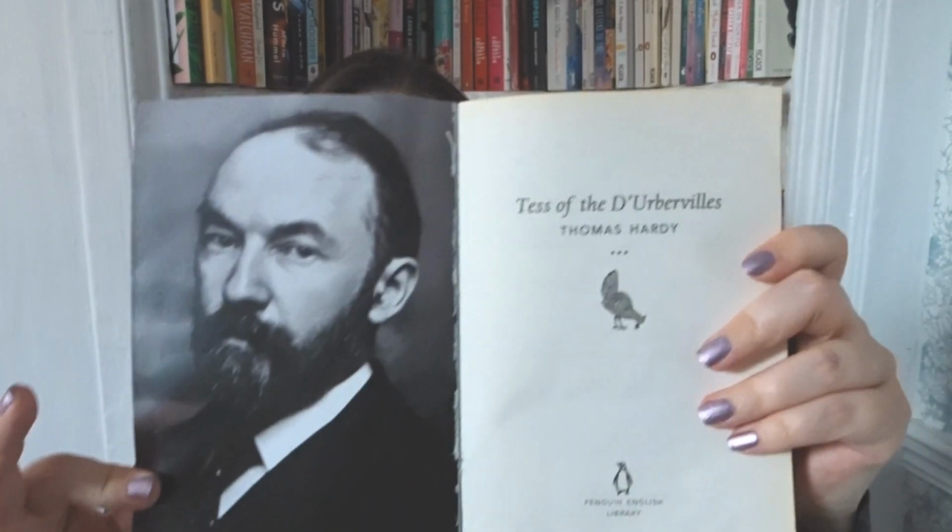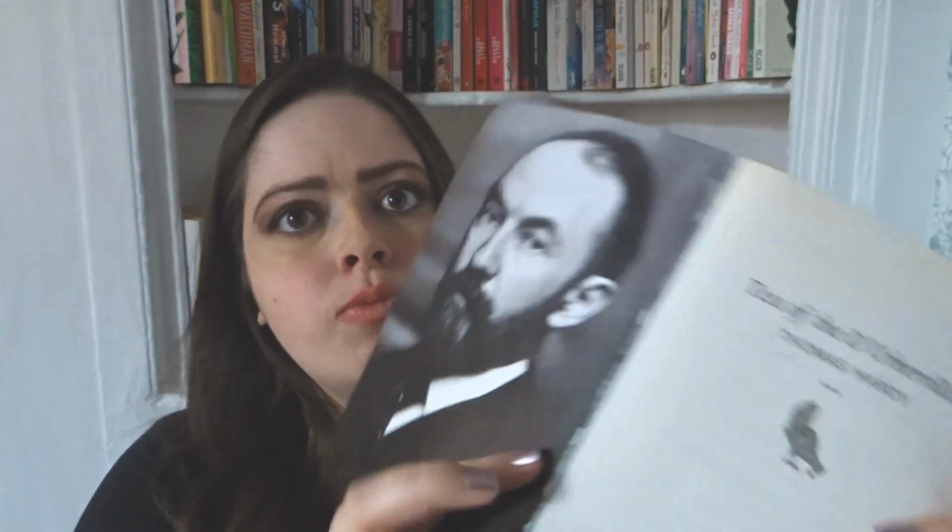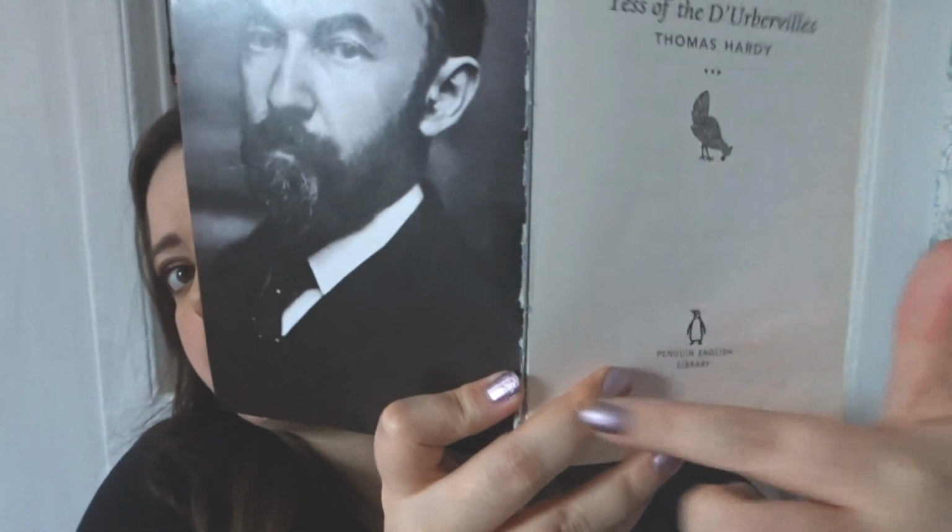So they're changing these books all the time, and the newest ones I've got are completely different. You need to get ready for the new one. So with Oliver Twist, you could see there's a picture of the author, and they've kept this with Tess of the D'Urbervilles, a picture of the author. Oh, has someone ripped a page out? Maybe it did have a write-up. Oh my god, what's happened here? Maybe it did have a write-up of Thomas Hardy, but someone ripped the page out. If you have this edition, please tell me down in the comments. So maybe someone ripped it out.